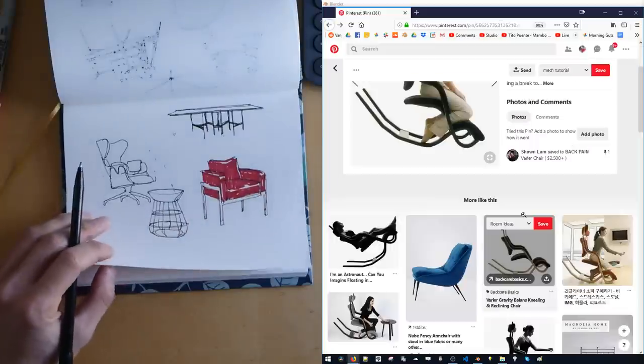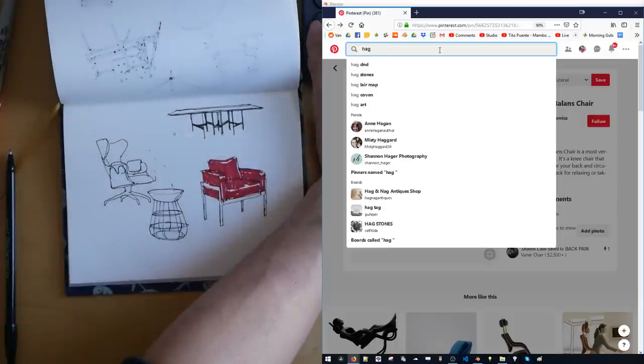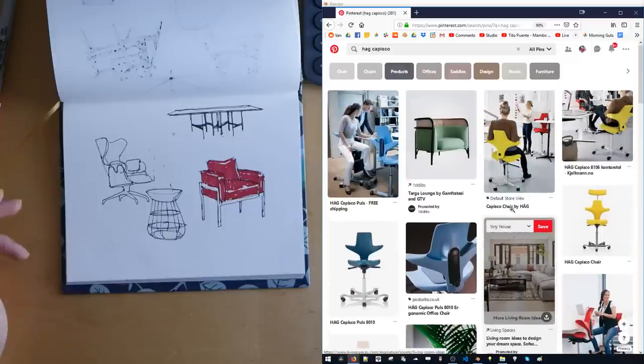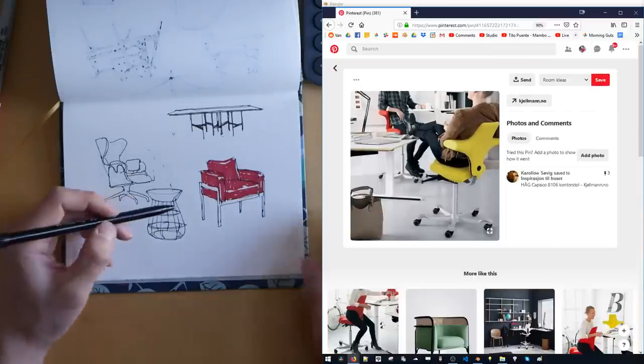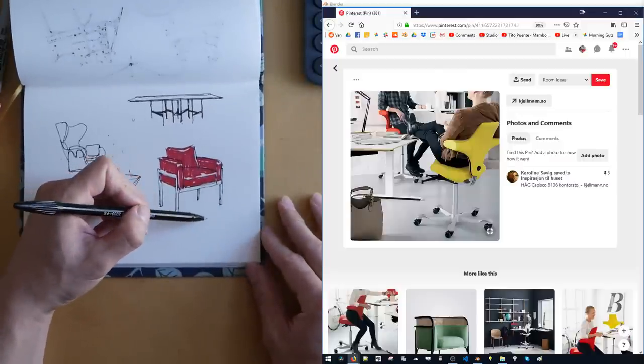All right, let's draw the Hag first. How do you pronounce the Hog or Hag? Capisco. Very interesting chair. I think I need more space here.